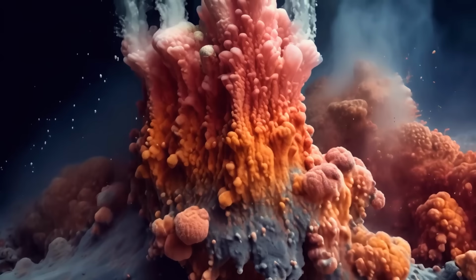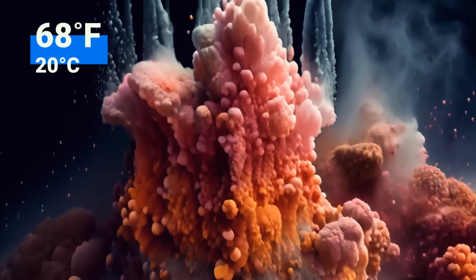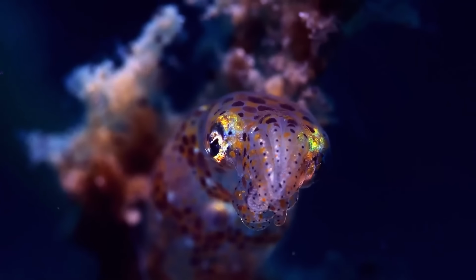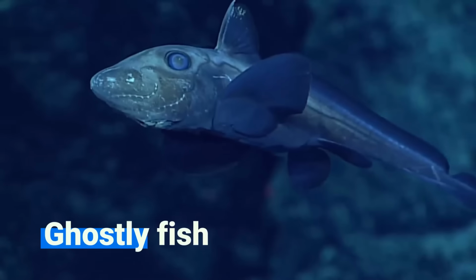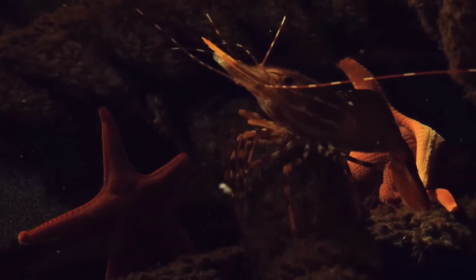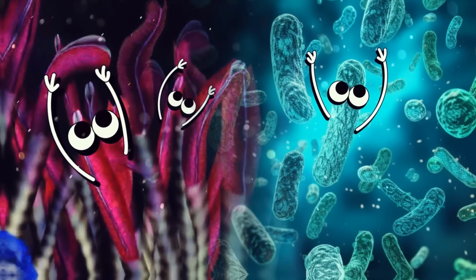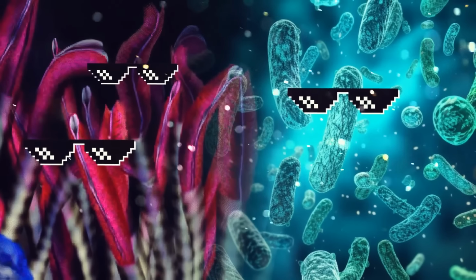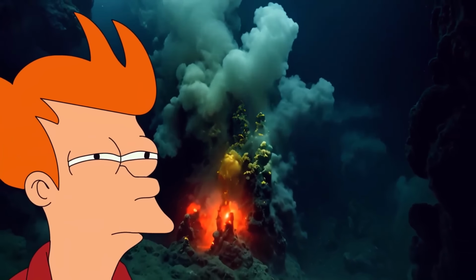When the hot fluid shoots out of the vents, it mixes with the surrounding seawater and quickly cools down. Just a short distance away from the vent, the temperature can drop to a comfortable 68 degrees Fahrenheit or so, which is, as it seems, exactly what some creatures like. And there are some real weirdos living down there in the darkness, like ghostly fish, giant red-tipped tube worms, and a unique type of shrimp with eyes on their back. And some of them, like tube worms and bacteria, rely on the chemicals and minerals released by the vents to survive in harsh conditions. But in this case, the bubbling water didn't come from a hydrothermal vent.